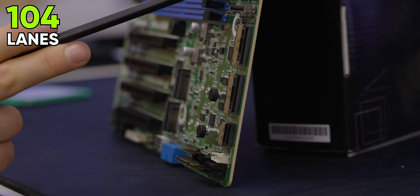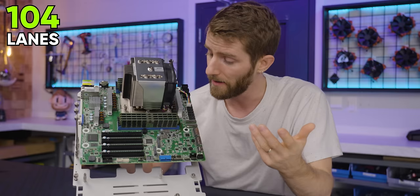Yeah, this one right here. So what's that? 108? We're still 20 lanes shy. Maybe they did need a bigger motherboard.